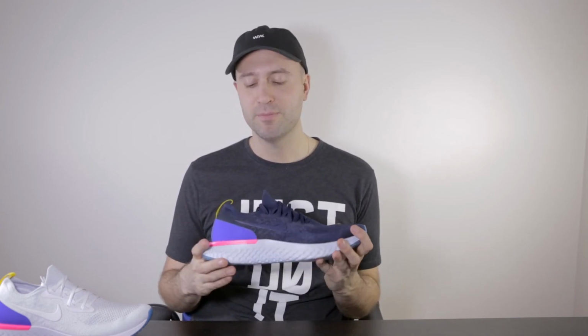So I love this shoe. I actually have nothing bad to say about this shoe. Only love, only good things about this shoe. Big thumbs up to Nike. Love you guys. Excellent shoe.